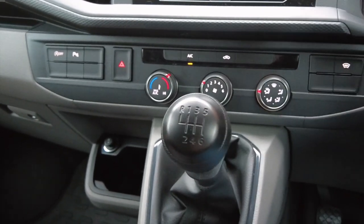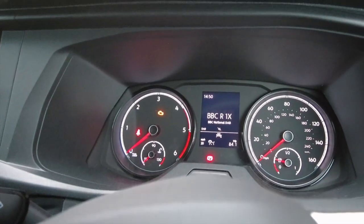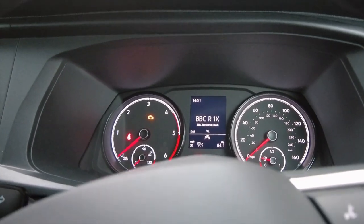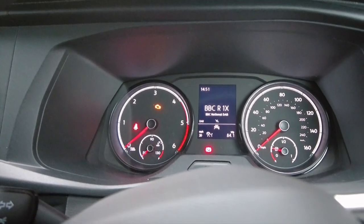The ride, this is a 2-litre diesel 150 PS engine, and it's only showing 84 miles in total on the odometer, so it's literally brand new, not even run in, but it feels and drives really well and gave really good fuel economy on the way back as well. But I did miss the DSG gearbox.